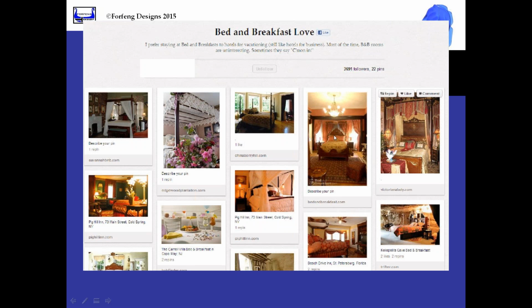So if you have, say, this room looks a lot like your particular room in your B&B, you could like this and then you could post a comment on it that says, wow, that's really interesting. When you're in Rome, Nebraska, you can come check out our inn. We have a room that looks remarkably like this, just as an example, and that's going to track back to your own account.